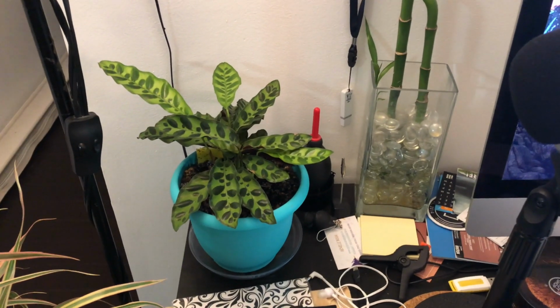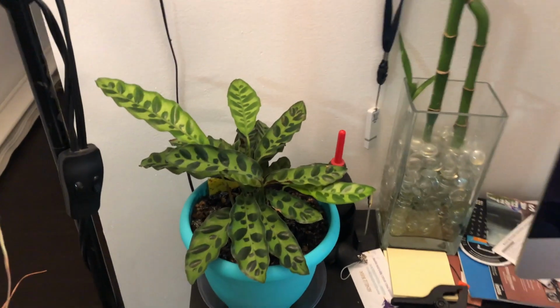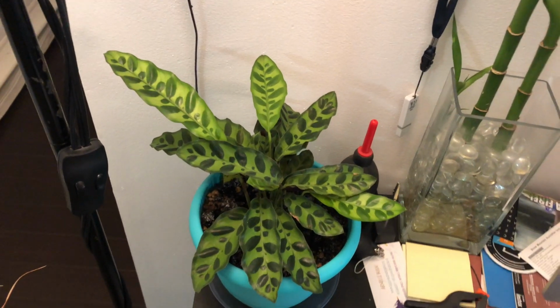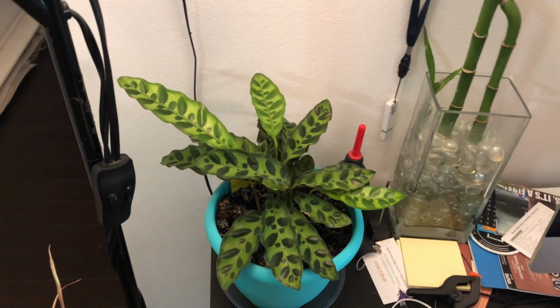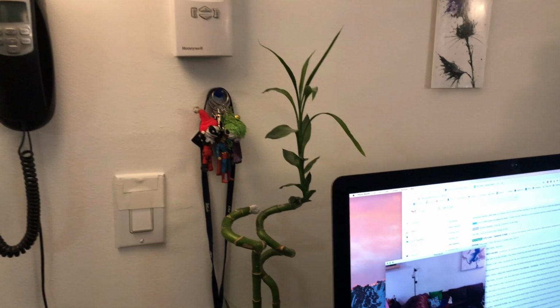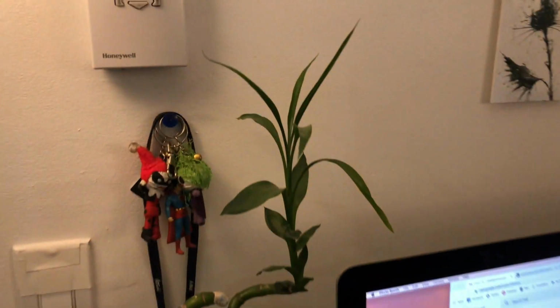I almost forgot about my desk. So this is a rattlesnake calathea, or a Calathea lancifolia. So this hangs out here on my messy desk with me, along with this bamboo, which I've had for like, I don't know, 6 or 7 years. It had kind of stopped growing. It's not really doing anything anymore, but I still like it.